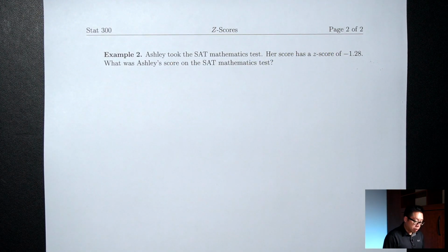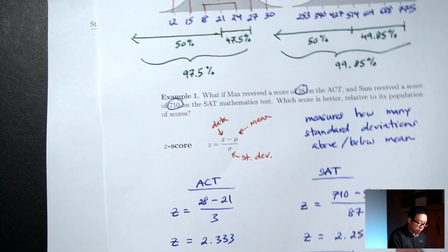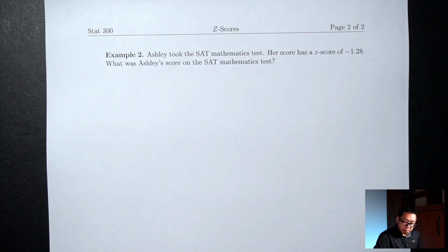Example 2. Ashley took the SAT math test. Her score has a z-score of negative 1.28. What was Ashley's score on the SAT math test? So we're going to use the z-score formula, which was, let's recopy it, z equals x minus mu over sigma.